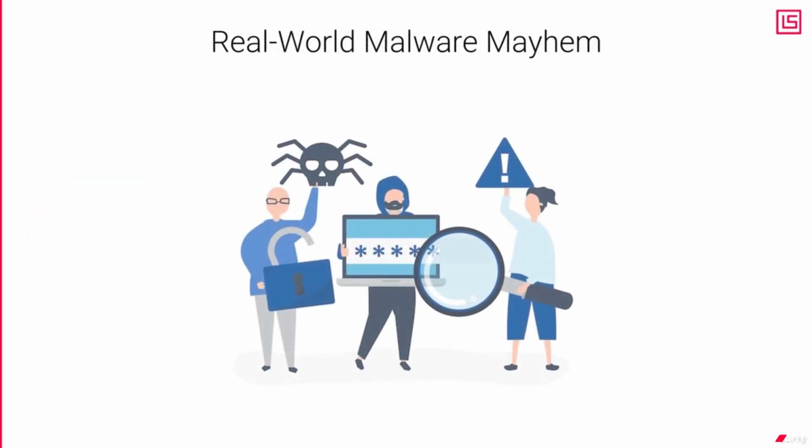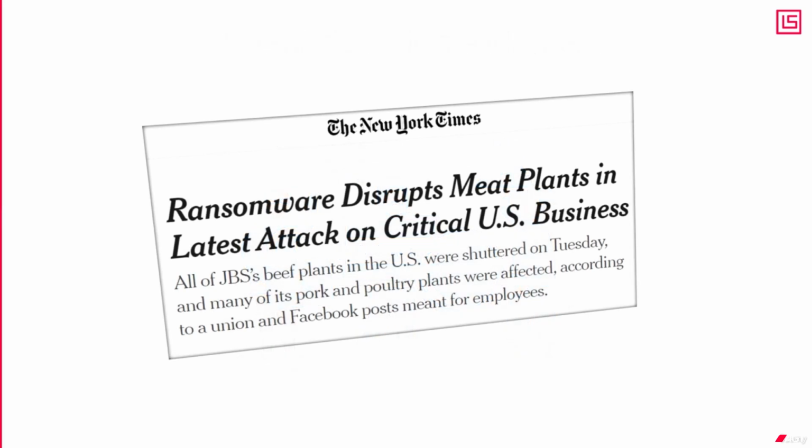Malware attacks are not hypothetical threats, they are real world events with devastating consequences. Here is an example. In 2021, a major ransomware attack crippled the operations of a global meatpacking company, causing millions of dollars in damages. The company was forced to pay a ransom to regain access to their encrypted data.